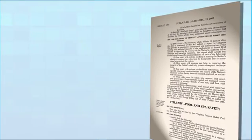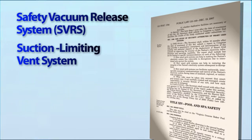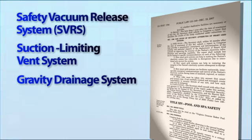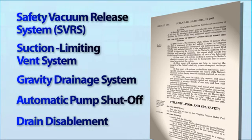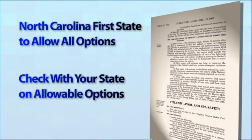Section 1404 of the Pool and Spa Safety Act specifically lists 5 ways to handle a single-source suction outlet: safety vacuum release systems, or SVRS, suction-limiting vent systems, gravity drainage systems, automatic pump shutoffs, and drain disablement. There is more than one solution because there is no single solution that is effective in every pool and spa. North Carolina became the first state in 2010 to allow all options listed in the Pool and Spa Safety Act. Your state or local code may not allow all options, so you must check to see which can be used.